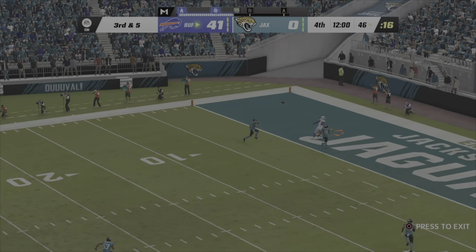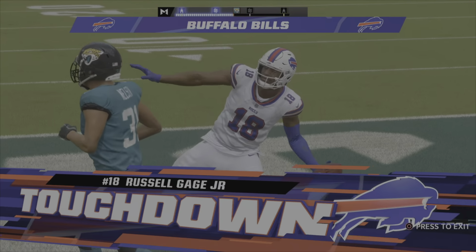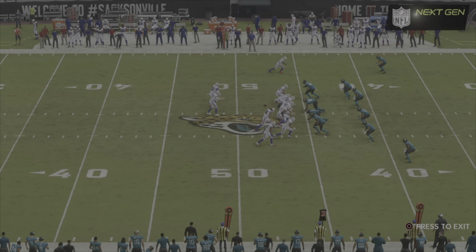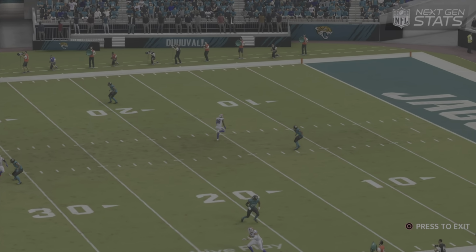He's going to rifle one deep left side. And that is caught. Touchdown, Buffalo. Russell Gage, his second touchdown of the afternoon. And the Bills add on to their lead, and they are also closing in on a 5th straight victory.